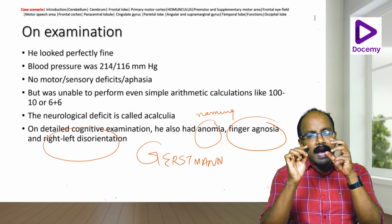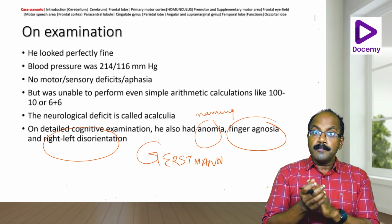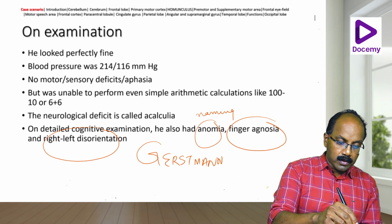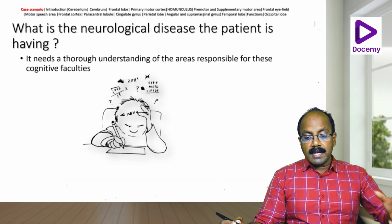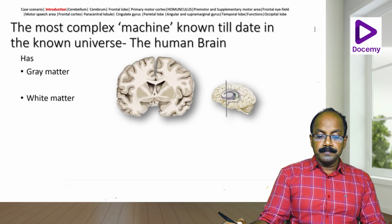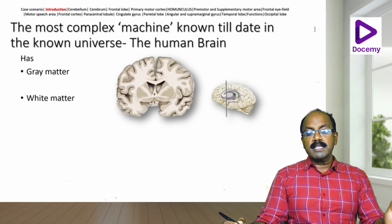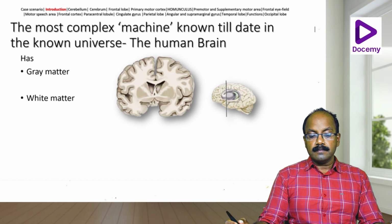Only if you have a proper understanding of where these functions are in the cortex will you be able to come across such difficult neurological syndromes. So this needs a thorough understanding of the areas responsible for these cortical functions. And this human brain is just an awesome organ. It is the most complex machine known to date in the entire universe.